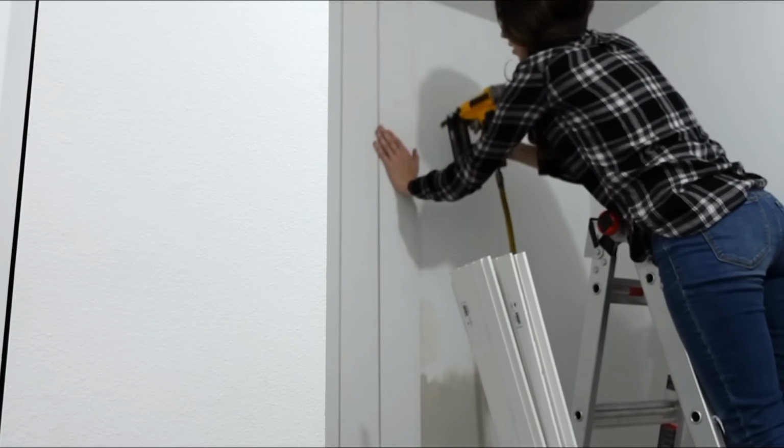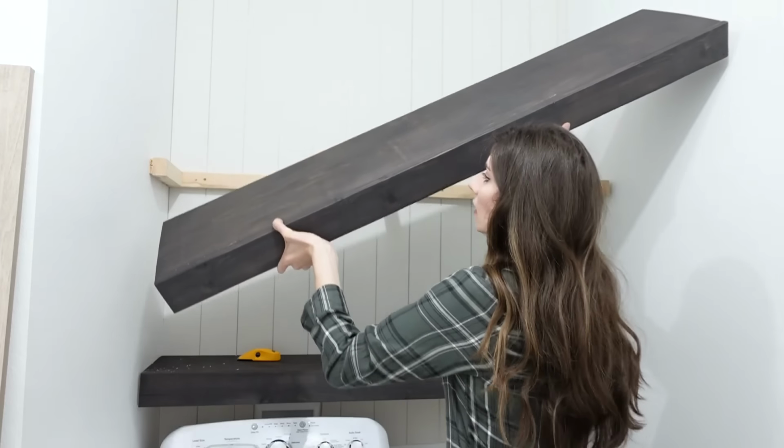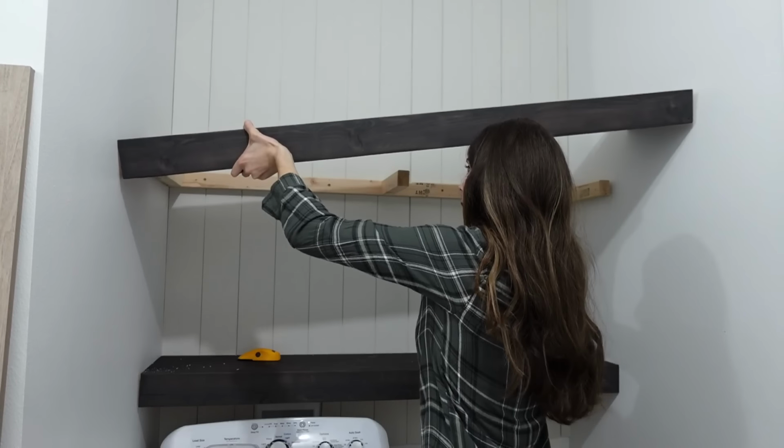So this is where the laundry room is now. It was basically a blank space, and I added the vertical shiplap on the back wall, and then I added these floating shelves here, which I really like the way they look.